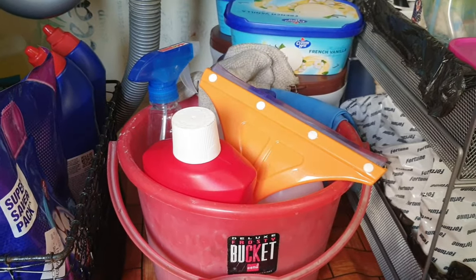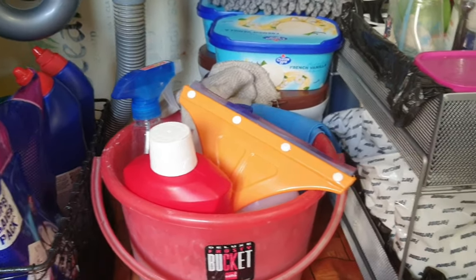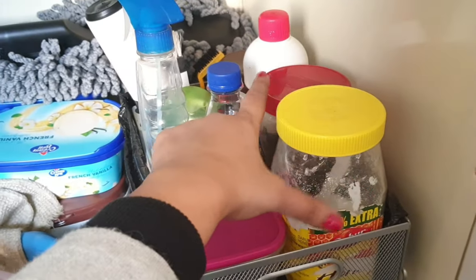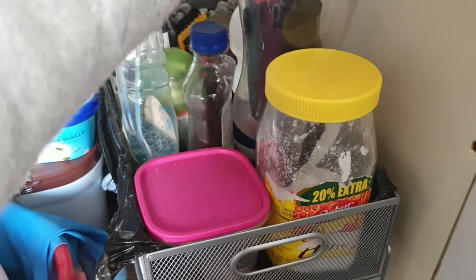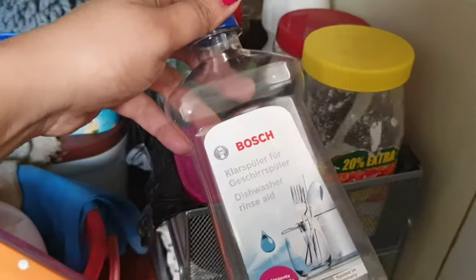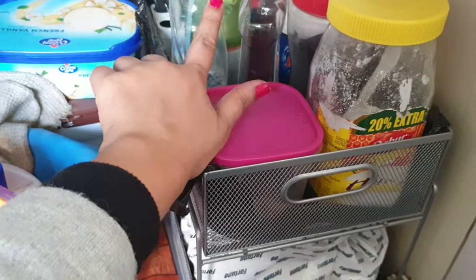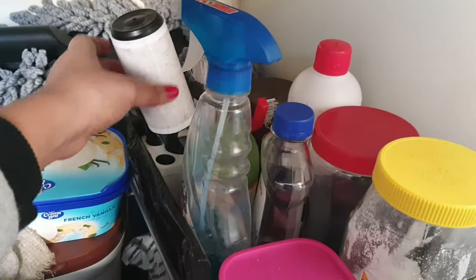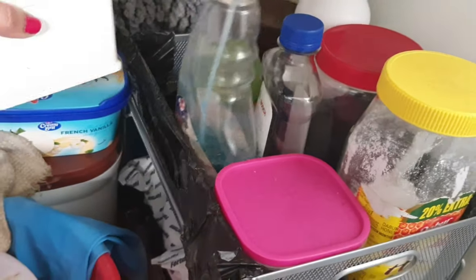This is a bucket that I use every day for cleaning. This bucket holds the floor bleach, then floor cleaner, Sif bottle, and this is a concoction that I made specially to clean the washrooms. This is an old container where I store all the garbage bags. This is the rinse aid that I need for my dishwasher. This is a Colin spray or all-purpose cleaner.